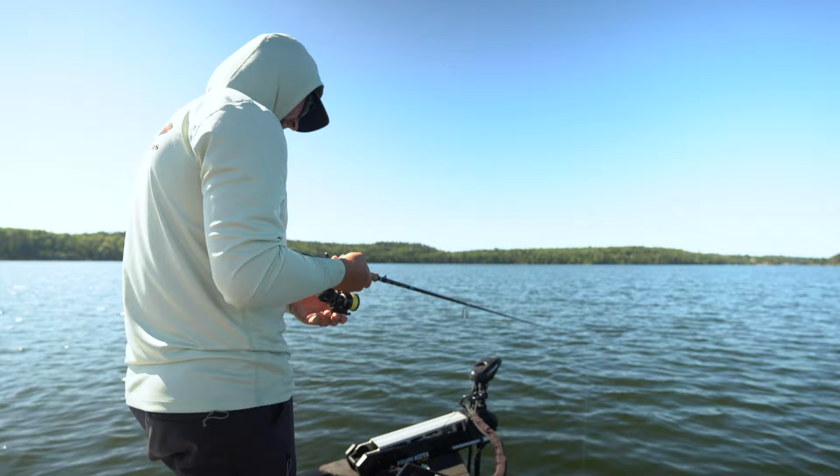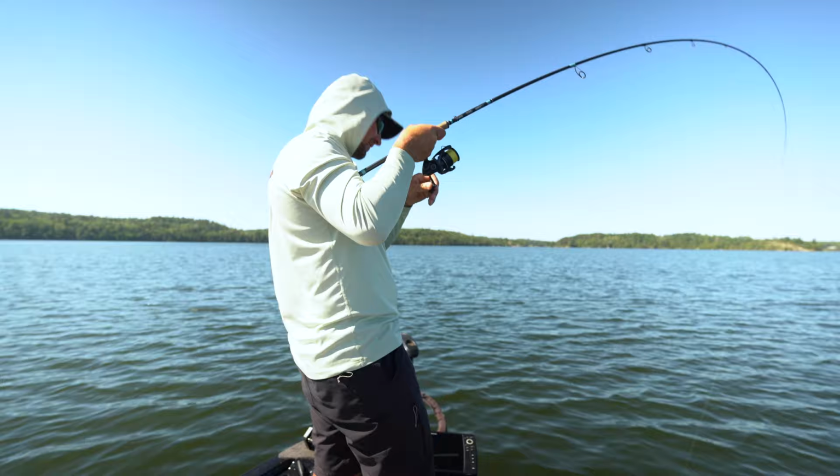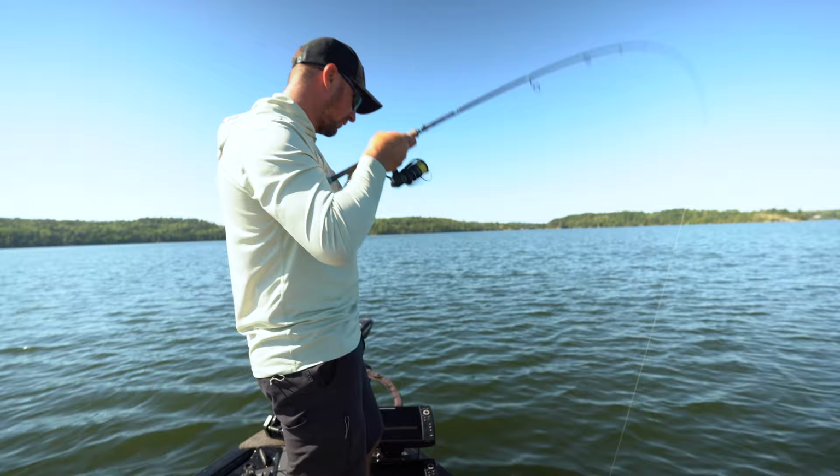Fast, and that one came flying. Got him. Sometimes you just gotta get a reaction out of them, but I think it's a nice one, but not a magnum. But they're fun to catch, man. Can't come to Lake of the Woods without getting a lake trout in the boat.